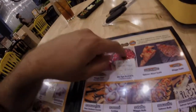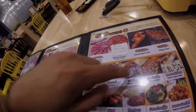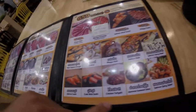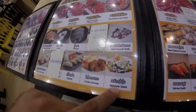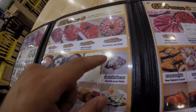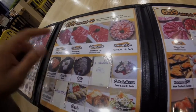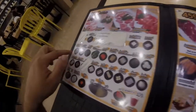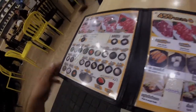Oh, I just got a whole bunch of stuff. I just went through the thing and pointed at almost everything. I'm starting off with the Wagyu beef, the ribeye Australia, some mussels, some Wagyu roll, crab stick. I'm getting some of the Japanese salad, the beef enoki roll. I think I got some over here too. And then I got a bunch of vegetables, fried egg, rice, and just enjoy, you know?